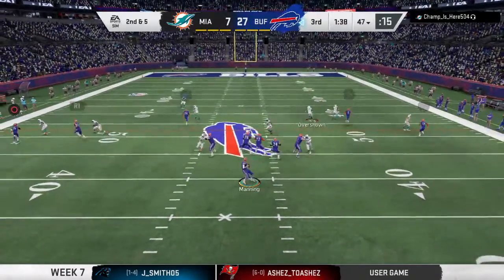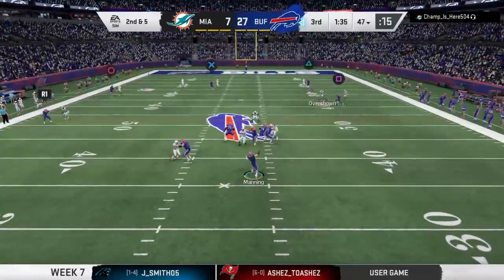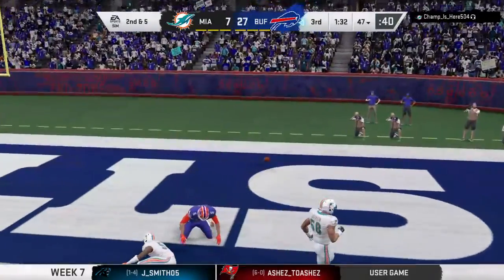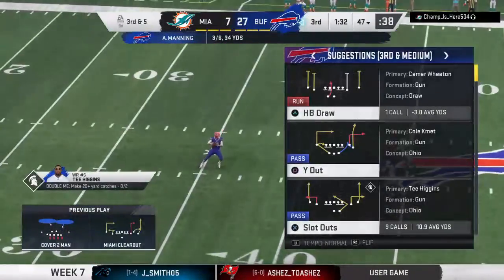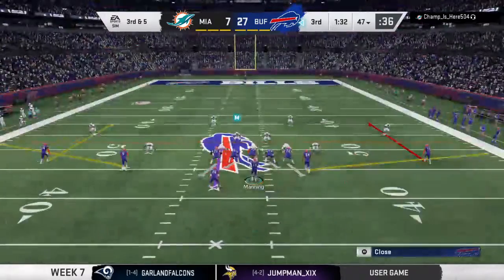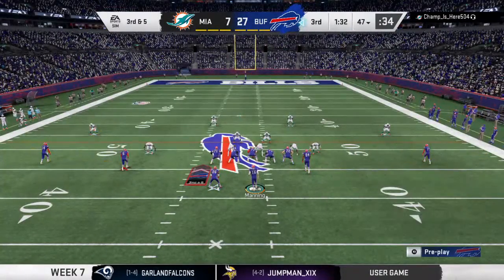2nd and 5 now. Manning, he'll rifle this one deep right side. And that's going to be incomplete. A lot of contact, no call, and it's 3rd down. They come up now 3rd and 5 following the incomplete pass.